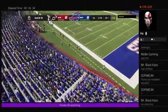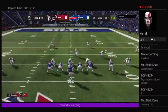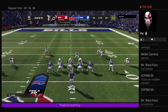They've given up a few first downs on this drive, but getting the incompletion there, that should give them something to build on and maybe turn the tide.